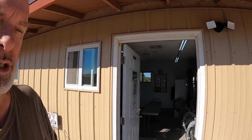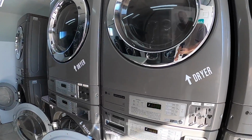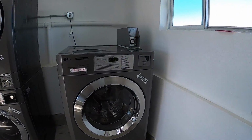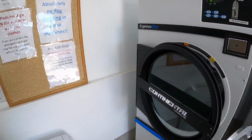They have very nice laundry facilities here. They've just updated all their machines. They have all these nice new front load LG washers and dryers in here. Plus, they also have one great big commercial washer and commercial dryer. So if you have things like your comforter from your king size bed, it will get washed. Very nice. The park does have a nice recreation room.